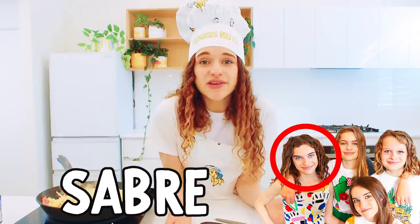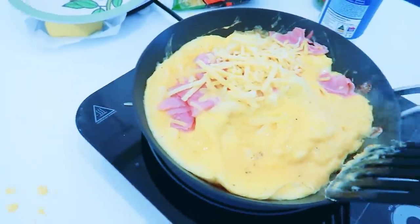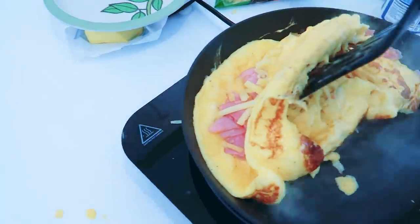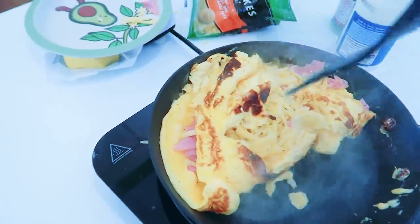More cheese! I'm not really sure if this is ready to flip or not. Maybe it is, maybe it isn't. I need to add my egg! Should I try to fold it now? I mean, I guess. Let's go. Oh no! It's split! Okay. Moving the egg into the middle.